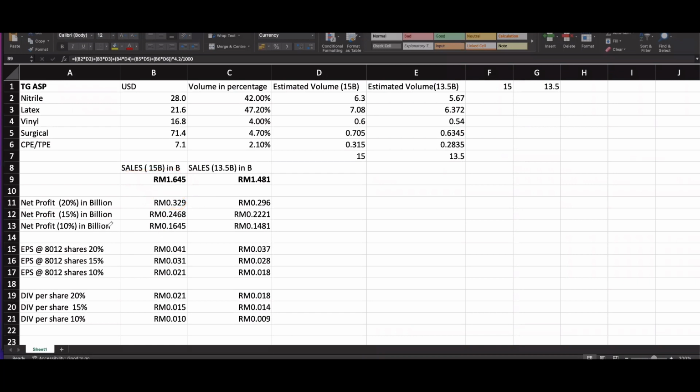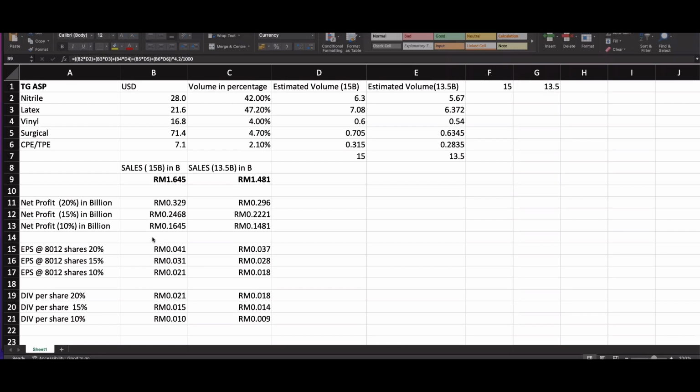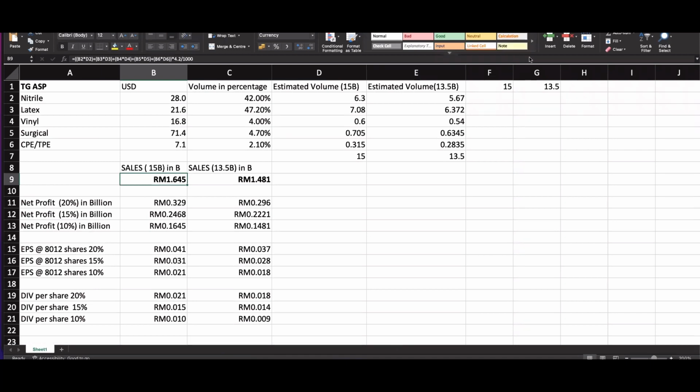For the lowest estimation, the Hong Leong report said the raw material is like 3 months lag behind, because when they bought the raw material, the price was quite high and ASP dropped faster. You can see here the ASP dropped faster than the raw material price. ASP is falling at a faster pace, so it's a 2 to 3 month lag. The margin is expected to be compressed further, so I just estimate a lower margin. Then you know the range: net profit is from 329 million to the lowest of 148 million.